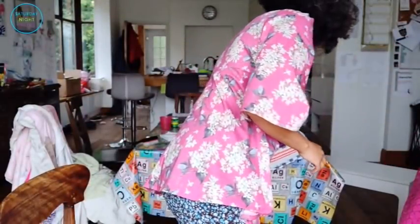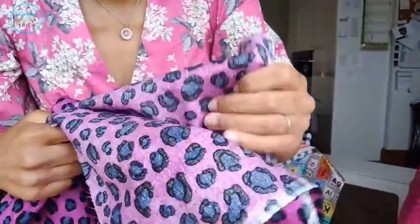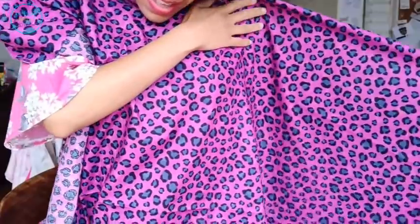Okay. The next one is blue leopard spots on purple cotton poplin fabric. So here we go. I love this. I love it. Look at that. I have no idea what I'm going to make with these, by the way. No idea at all with this one.